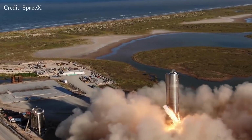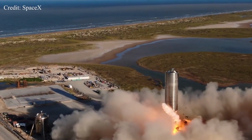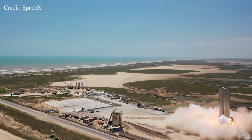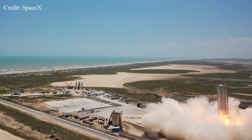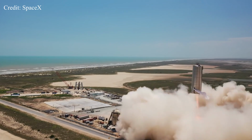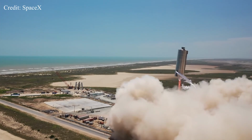As you can see, SN5 did some damage to the launch mount and the launch infrastructure there when it took off, whereas SN6 looked like it had a clean liftoff. So you can see the changes they're making, they're learning from each flight, each test, and that's the best way to do it. That's the fastest way to develop anything. Test, fail, succeed. Hopefully there aren't too many failures along the way, but as long as they learn from them, we're golden.